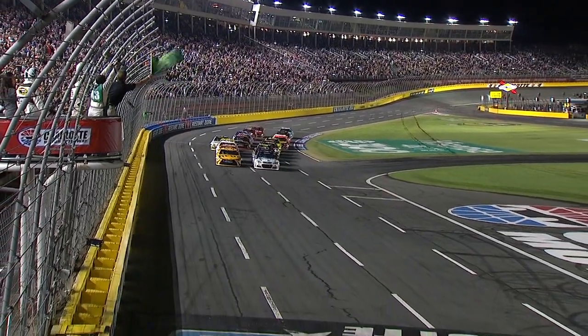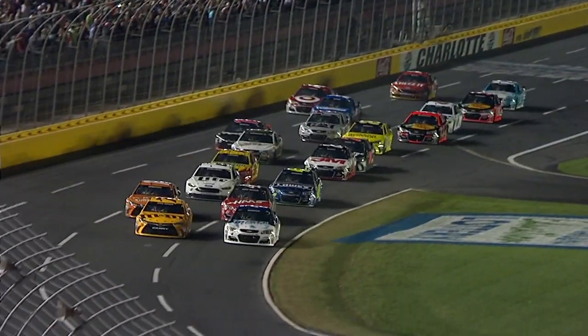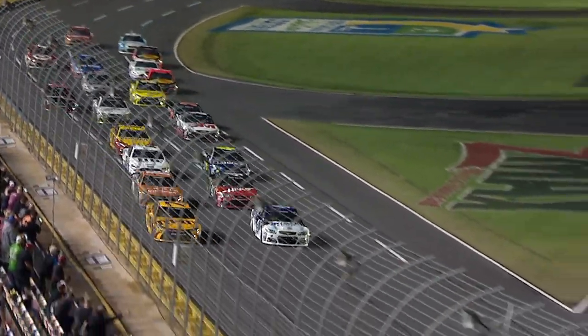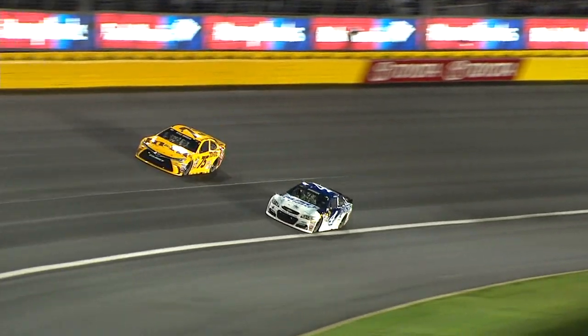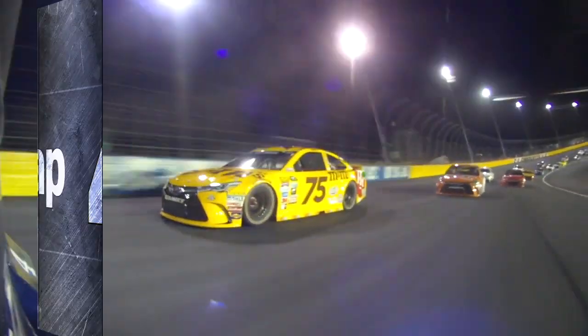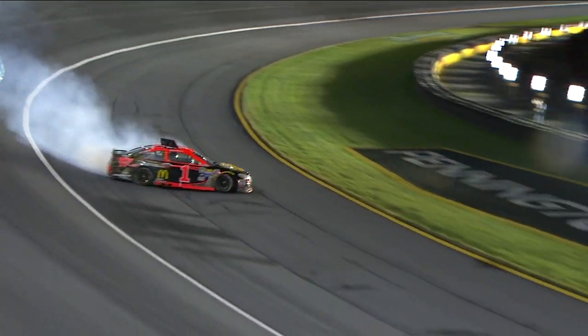Green flag, the Sprint All-Star Race is underway. At the start, it was Kevin Harvick and Kyle Busch on the front row. Harvick leads them to green. Now, Kyle Busch would lead the first few laps, but Harvick prevails early and heads to the front. With four laps to go in segment one, Jamie McMurray spins in turn two all by himself.